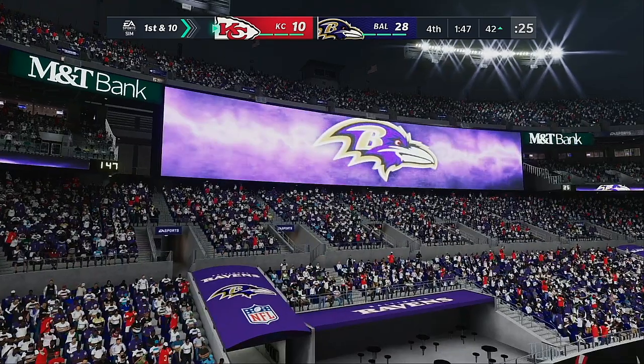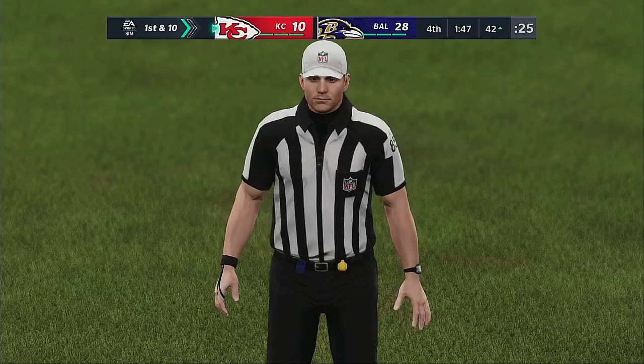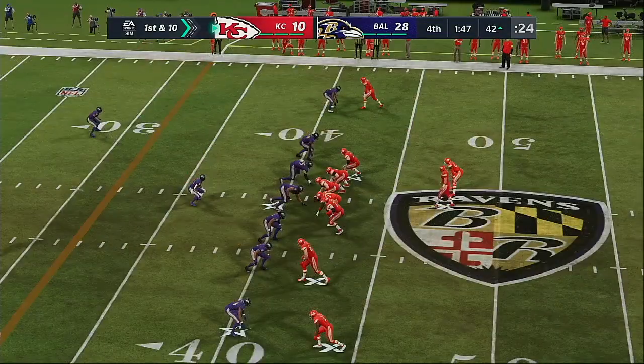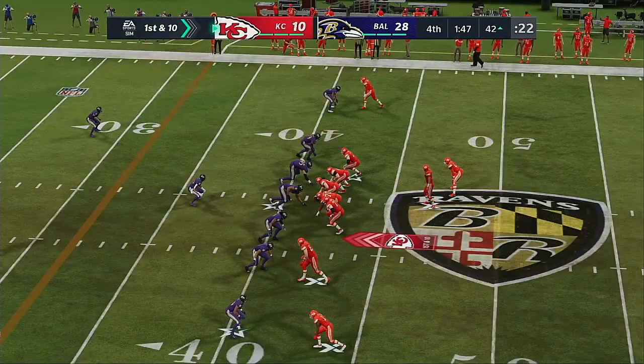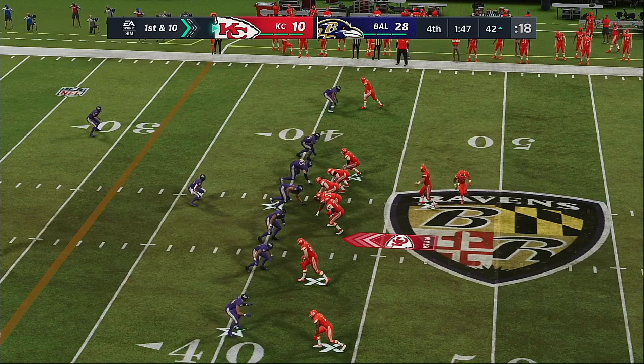So they'll take the yardage and tack on 15 more for the face mask. Talk about a play that absolutely costs you in the end. Just trying to do your job, right? Trying to get him on the ground. Next thing you know, they'll march off another 15 against your squad.